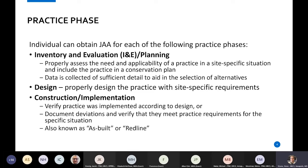Design is making sure that you design the practice with site-specific specifications that will successfully get the practice implemented on the ground. And construction implementation is when you go out to verify that the practice was installed properly, what we sometimes call an as-built or a red line in engineering terminology. You verify that it was installed correctly, that it meets all the practice standards and specs, that you identify any changes from the original design and document them on the design, and then sign off that it has been installed properly.